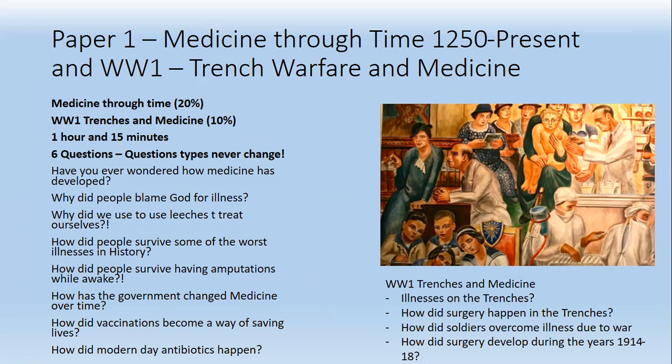Now, for the medicine paper, I want you just to have a think about, have you ever wondered how medicine's developed? This is one of the most popular courses in Britain. We look at things like, why was God blamed for illness? Why did we used to use leeches to treat ourselves? How did people survive some of the worst illnesses in history? How did people survive having amputations while they were awake? How's the government changed medicine over time? How have vaccinations become a way of saving lives? And how did things like modern antibiotics happen, things like penicillin? Obviously, there's a lot more to the course, but we look at some of the most important individuals in history: Galen, Hippocrates, William Harvey, Andreas Vesalius, James Simpson, Joseph Lister. We look at what they did and what impact they had.